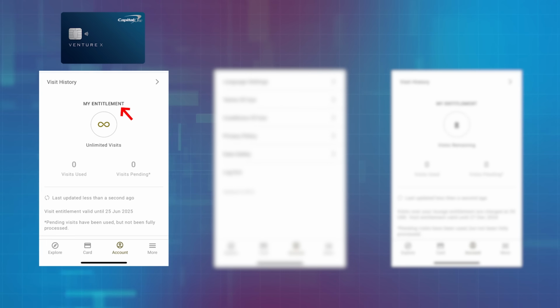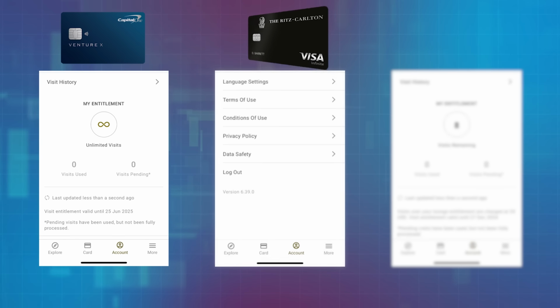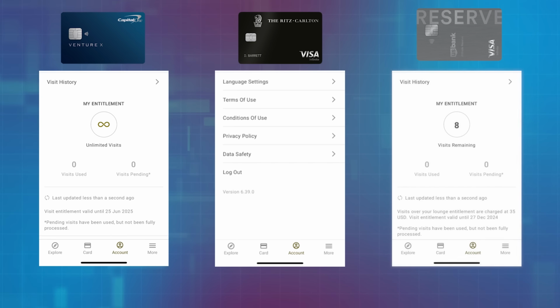Right below that, it also shows visits used and visits pending. So fortunately, with the Venture X, you have an infinite number of visits per year as the primary card holder, so there's nothing to really keep track of. But it's nice that it reminds you of that. For my account issued via the Chase Ritz-Carlton card, that one, like Bank of America, was also completely plain with nothing identifiable there. And then finally for US Bank, it showed me my entitlement. I have 8 visits per year, so that is worth keeping track of to remember if I've used some already.